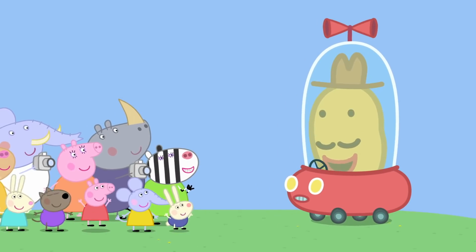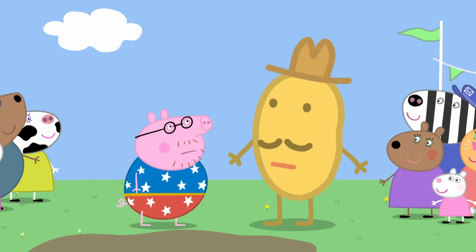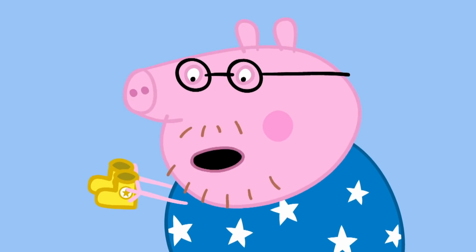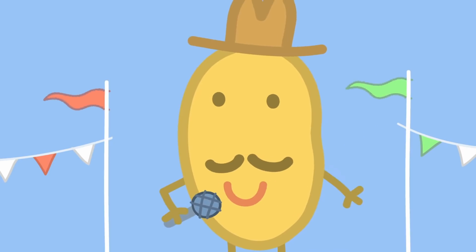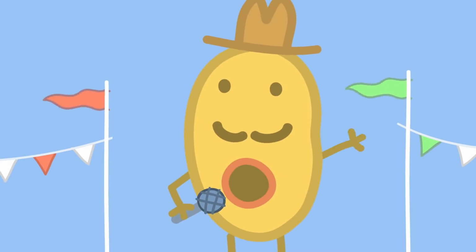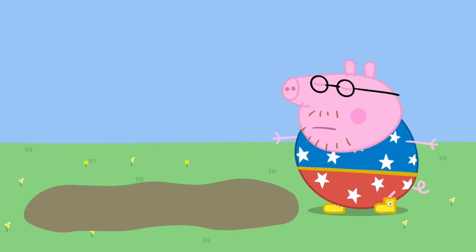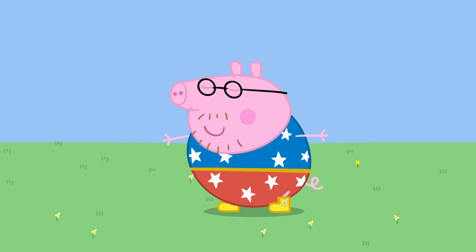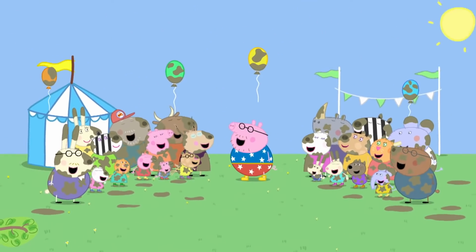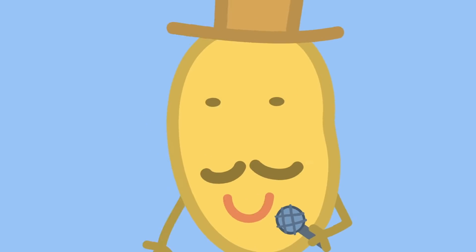Please welcome your friend and mine, Mr. Potato! Hooray! Good luck, Daddy Pig! Oh, but where are your lucky boots? Here they are. Thank you, Grandpa Pig. I can smell tomatoes. And now for Daddy Pig's puddle jump. Daddy Pig is thinking. Ready, steady, go! I must become one with the puddle. I must be the puddle. Wah! The puddle has gone. The puddle has gone over all of us. Daddy Pig has become one with the puddle. Everyone has become one with the puddle. It's a new world record!